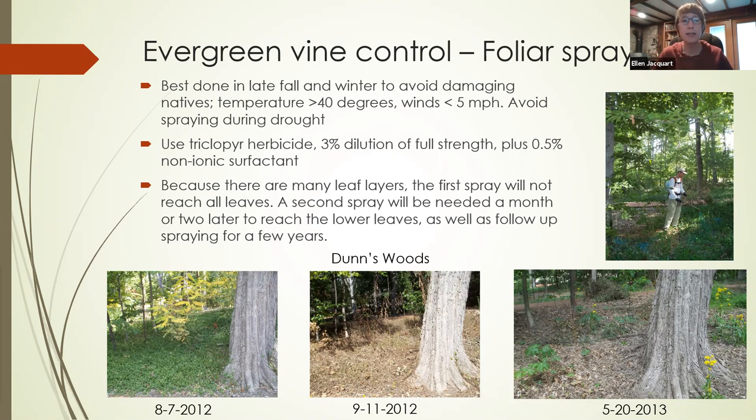Let's see, I see Mickey's question, is it the same treatment for all evergreen vines like periwinkle? Yes, all of those treatments are the same. You can smother periwinkle, you can smother English ivy, you can pull it, or you can spray it with the same chemical that I'm mentioning. That's why I grouped them together, because the same method works for all of them.